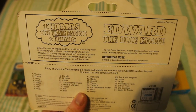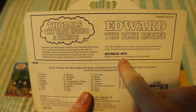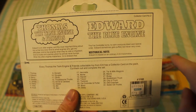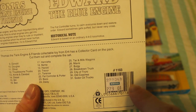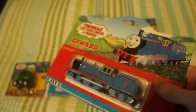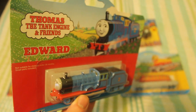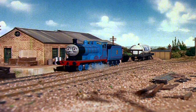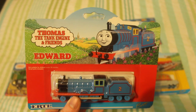And then he's got a nice description card that tells you about Edward. The historical note says he's based on the 440. So collector card number 2, Edward being the number 2 engine. There's a little sticker there that says BTs. As I said, I think this is a really good model of Edward, and it looks just like what he looked like in the TV series throughout the model era. And I suppose in some ways it's similar to what he looks like in the CGI series now.